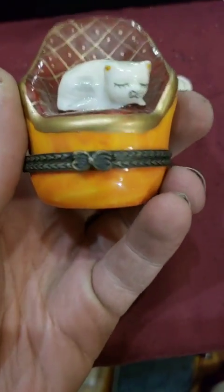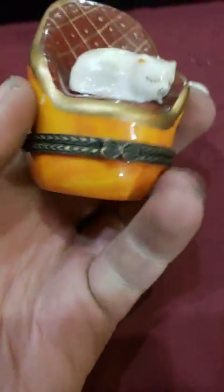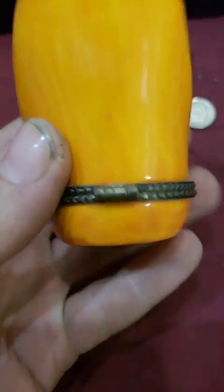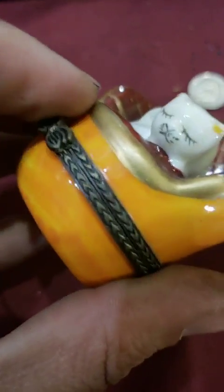Thank you, Jeff. Anyone like Limoges boxes? This is an unsigned Limoges box. It was one of my favorite ones. Can't open it. Hold on one second. I'll try to open it here. Yeah, here we go.